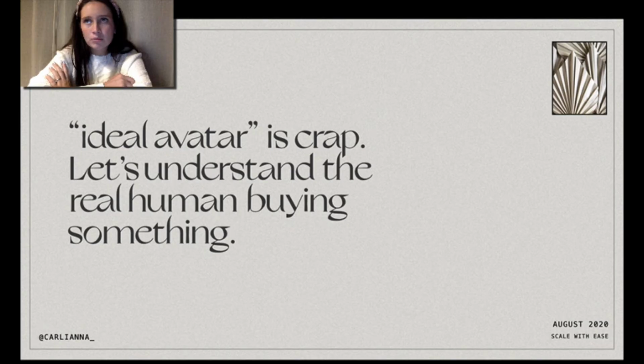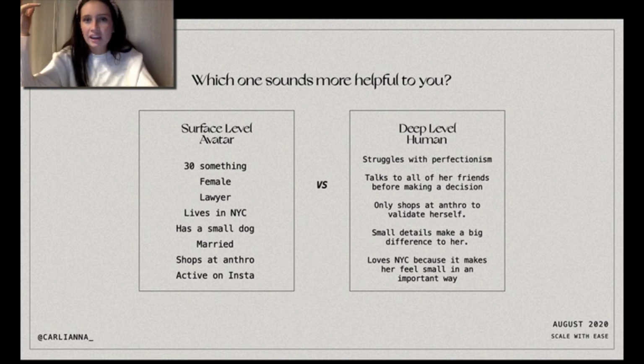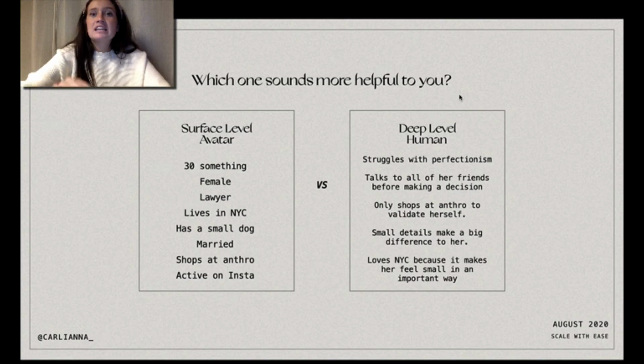I know you guys have probably heard this too, but I think we just focus so much on that surface level stuff. Like, who are they? What's their gender? What's their age? What's their job? All that stuff, when it's like, who freaking cares? That's not going to help you when you're trying to come up with a really amazing website or really amazing logo. The stuff behind why they make all these decisions, and why they chose their job and why they're living in New York City, is the real reason behind what's going to actually help them.